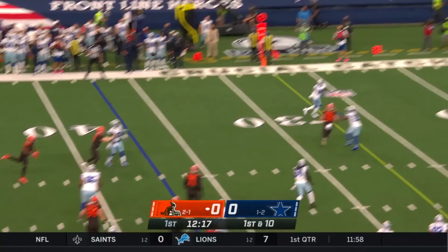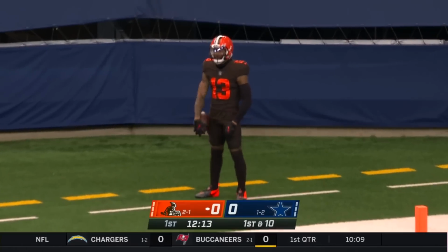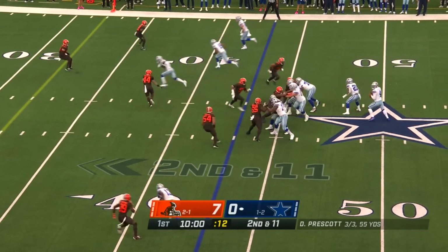Landry looking to throw it. Going to gun it deep for Beckham. He's got it for the touchdown. Big news because Rashard Higgins is inactive today, so they are short wide receivers.